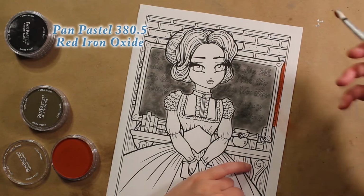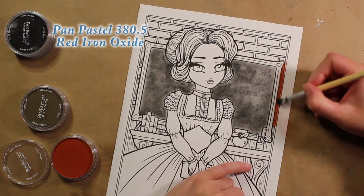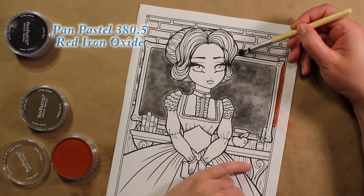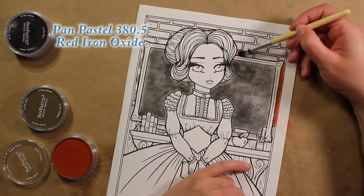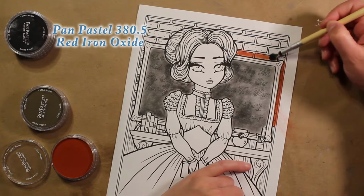You only need a little bit. I got a little too much red iron oxide there, and so it did powder and flake, so keep that in mind. I just try not to get too much. You just need the tiniest little touch.